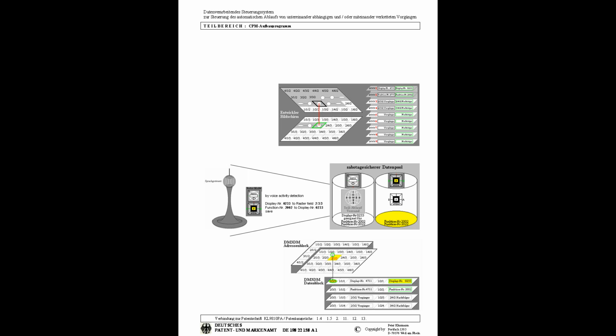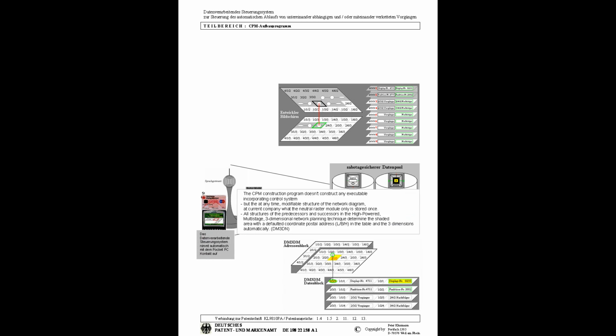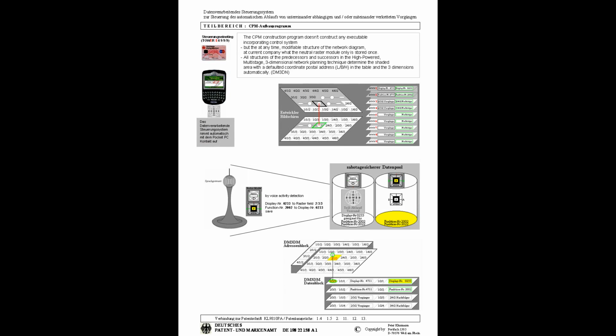After the state of technique, the software development is complex and unclear. Therefore, software errors emerge also after years through thought gaps again and again. The CPM network planning technique does not make any open thoughts possible, forces the contemplation, does not approve thus any software gaps. It follows a hard description of the CPM construction program.